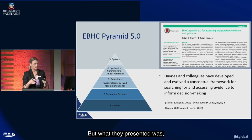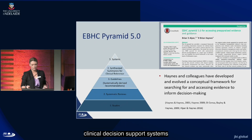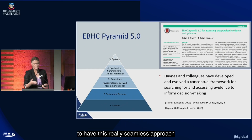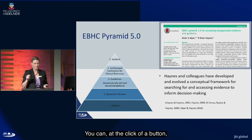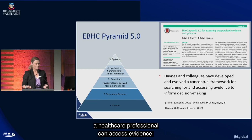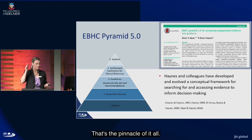But what they presented was, if we're looking at integrated evidence at the point of care, what do we really mean, and what is the best way to do that? And the best way is for that to be integrated into our systems. So we're thinking about electronic health records, clinical decision support systems, to have this really seamless approach where you don't even know that evidence is being incorporated and embedded. At the click of a button, a healthcare professional can access evidence. So I guess that's where we're wanting to head. That's the pinnacle of it all.